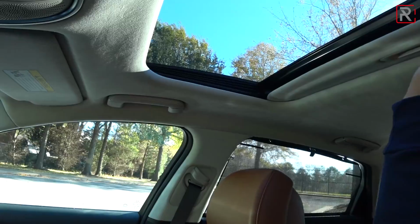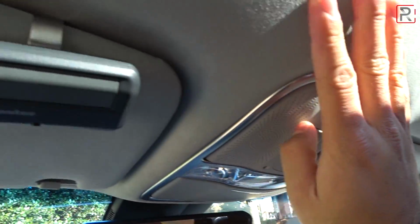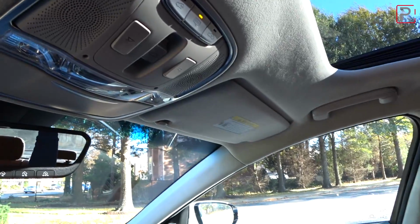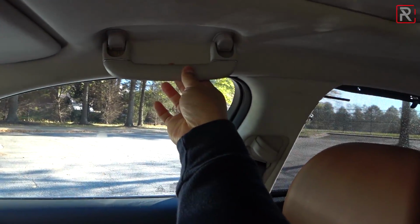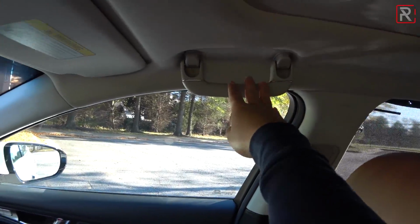Above you, only a standard size sunroof. No pano roof is available. The suede Alcantara headliner you're seeing here is optional. It's part of that VIP package. There's even leather stitched around the door or the arm or grab handles right here, which is really nice.